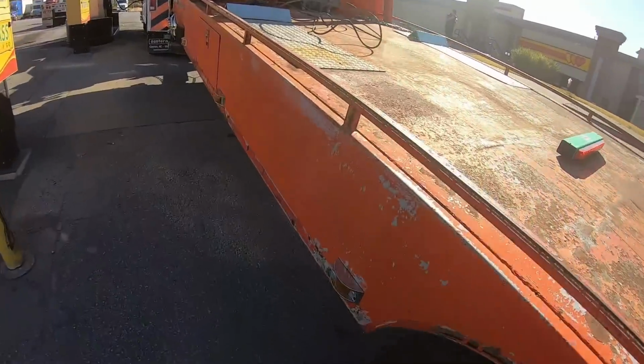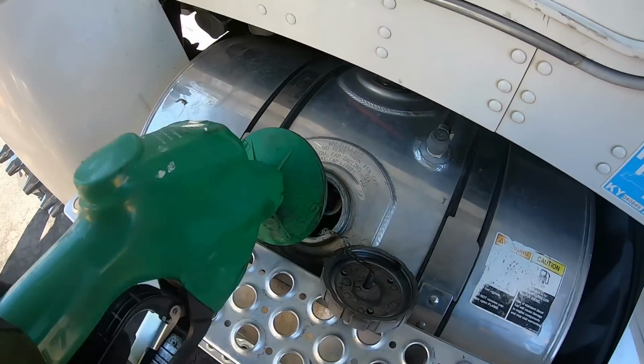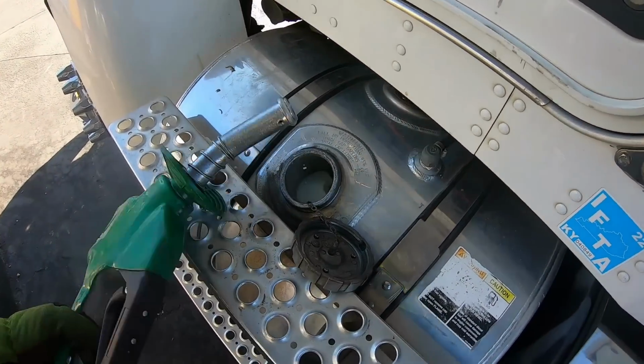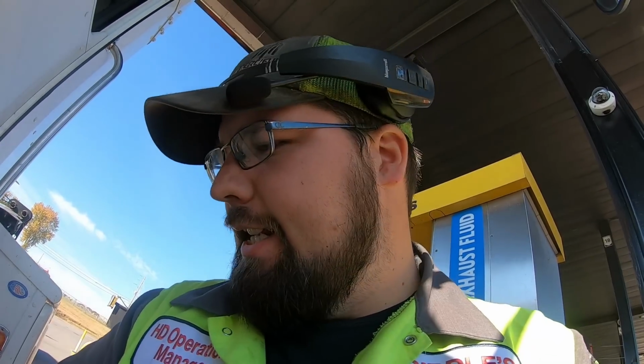It's a neat little truck. I always like these little ramp trucks. Tires good. Oh, look at that. The good thing about Flying J is it doesn't take long to get fuel. Dropping off here. All right. It is $5.34 a gallon. Fuel's getting ridiculous, guys. Ridiculous. Ain't no reason it's this high, but hey, that's somebody else's doing, not mine. Anyway, we are going to go inside and grab a little snack and a drink, and get back on the road.